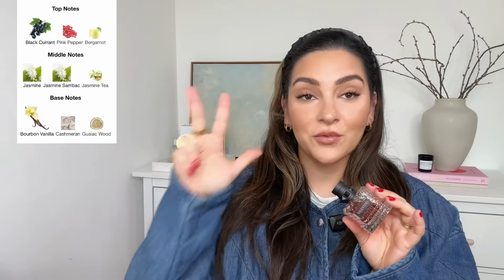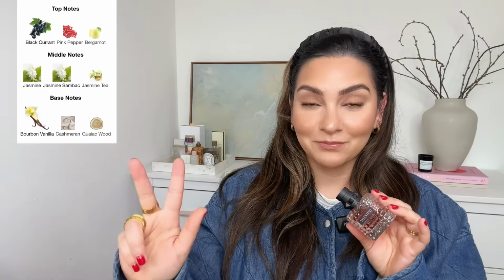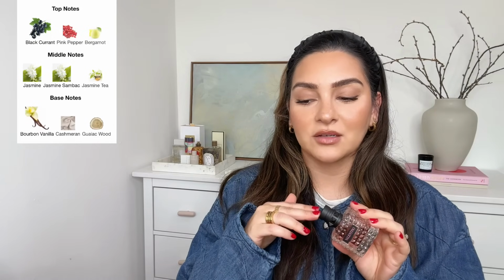You have blackcurrant in here, bergamot, and then you have three types of jasmine. Jasmine, jasmine sambac, and jasmine tea. Maybe it's the tea that's selling it to me. And the base is vanilla, cashmere, and guaiac wood. So I get a super creamy, sweet jasmine. Maybe like a jasmine tea, if I really think about it, with a spritzy, juicy, fruity aspect from the blackcurrant and the bergamot, and that is basically what I get.